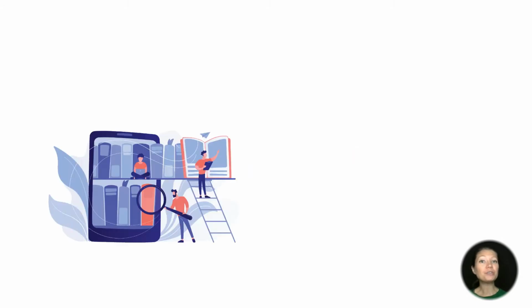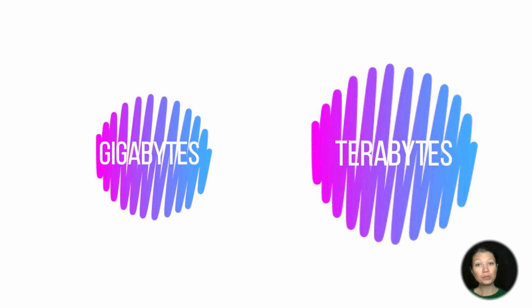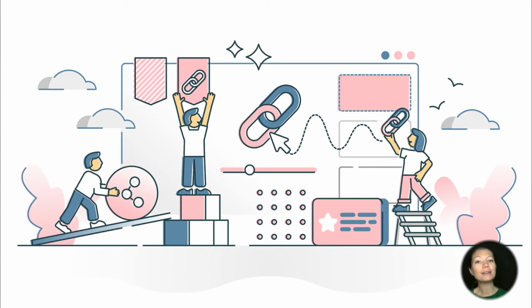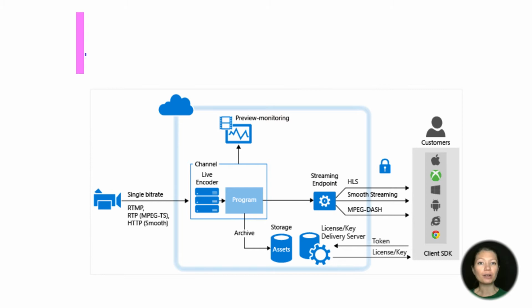A very essential part when it comes to streaming is the storage space. So the larger content library you want to offer, the more space you would need. We might refer to this as the video hosting part. So operating with lots of giga and terabytes is actually a must. And if you don't want to invest in buying your own servers, we suggest you rent the space. This way, you can host your videos in the cloud and simply embed them on your website, keeping the high-speed performance.